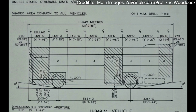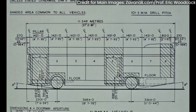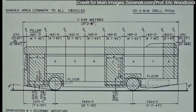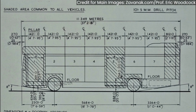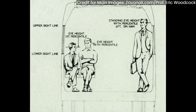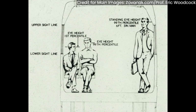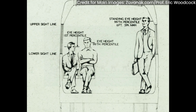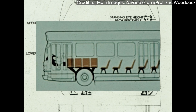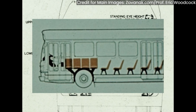Here are the main dimensions of the 11.3 meter National. The main floor height is 634 millimeters, which does translate exactly as 25 inches. Ergonomic studies aimed to optimize the window and ceiling heights of the National. Nevertheless, the decision was made to have a constant waistline down the bus, even though the rear of the saloon was higher. The result was that shorter passengers in the front section had a window line that seemed unnaturally high.